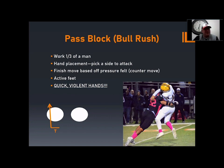But again, I don't want to overwhelm the kids. I want them to feel comfortable in what we do, and I want them to be confident. I want them to understand what exactly is going on from the offensive line scheme.